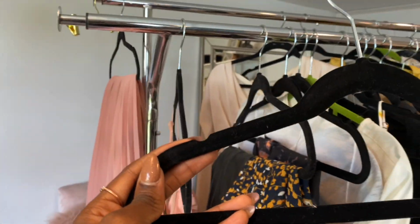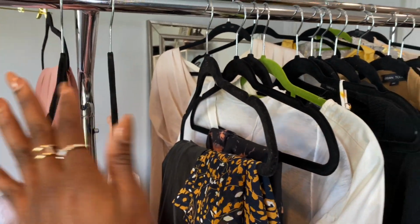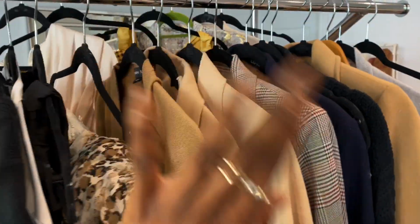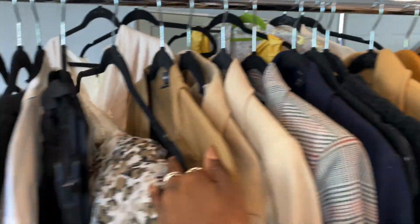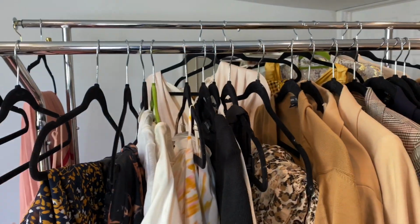I like them a lot because they hold the clothes on there and they don't fall off, and I just like the way they look nice and cohesive. I don't like a lot of messy hangers. So yeah, these are great. I got a whole pack from Amazon for myself, and then I got a whole pack for Ethan's bedroom.